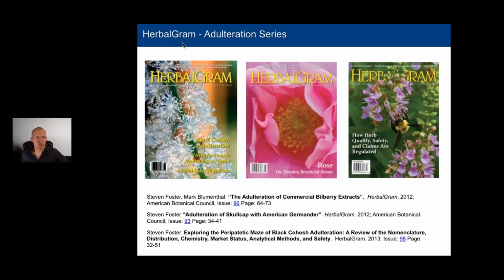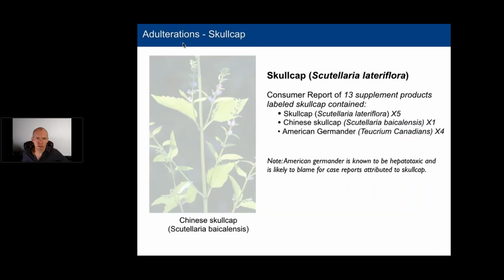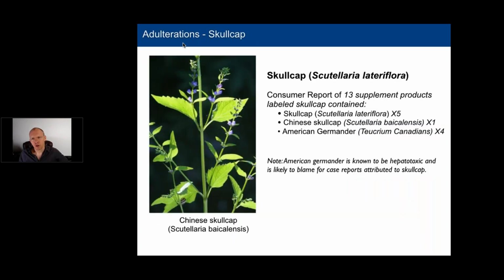There's a number of other serious issues that they've talked about, the adulteration of various herbs. I'll mention a couple of these that are worth mentioning. So skullcap, we have a skullcap that grows in North America called Scutellaria lateriflora, and it's generally used as a nervine, and it's a good formula, and you might find it in sleep formulas, anxiety formulas, and it's useful.